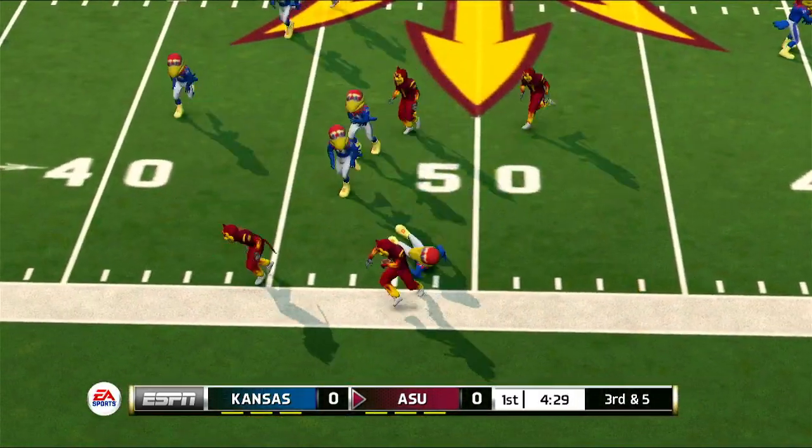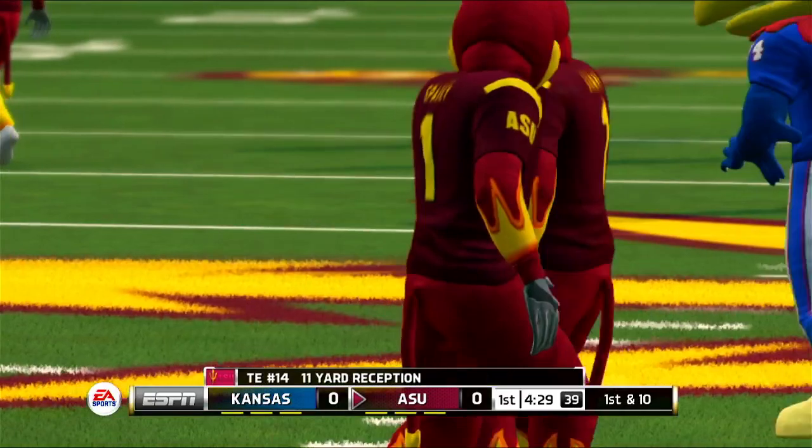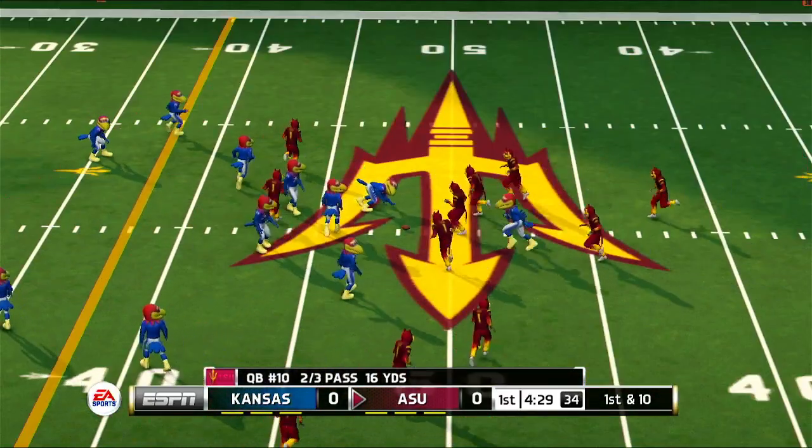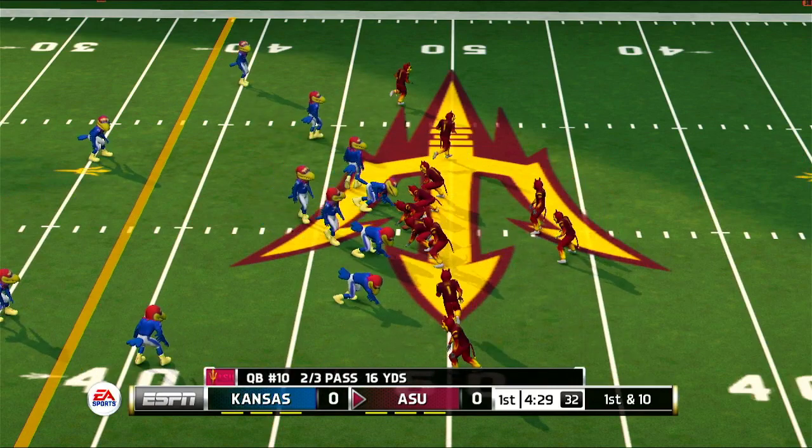Throws complete. He's got space to work. He gets hit out of bounds around the 48-yard line. He's a big target that the quarterback can rely on. That's a smart play looking to him to get the first.